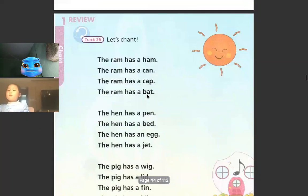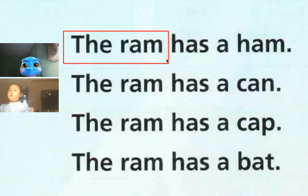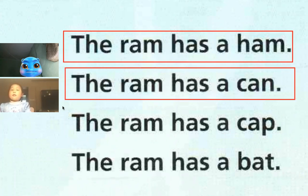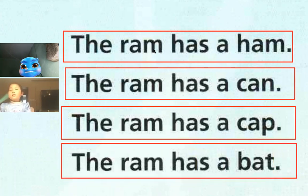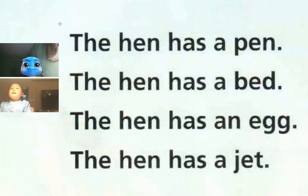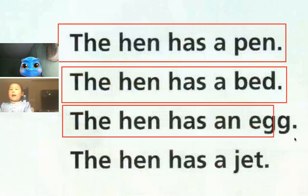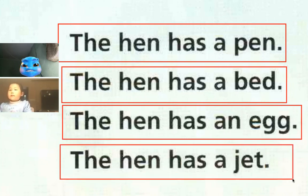Okay, let's have this. The ram has. Ready, go. The ram has a ham. The ram has a can. The ram has a cap. The ram has a bat. Yes, very good. Next, the hen. The hen has a pen. The hen has a bed. The hen has an egg. The hen has a jet. Very good.